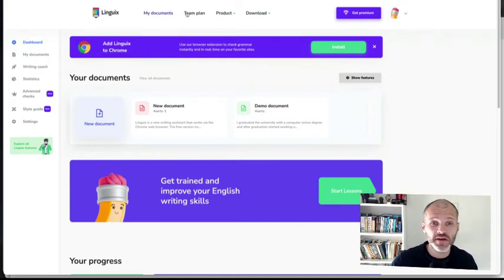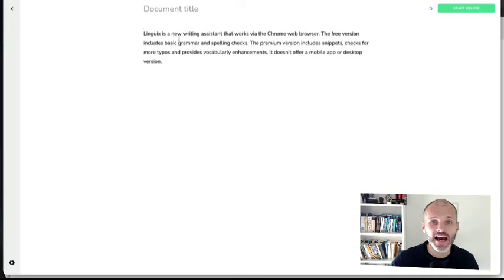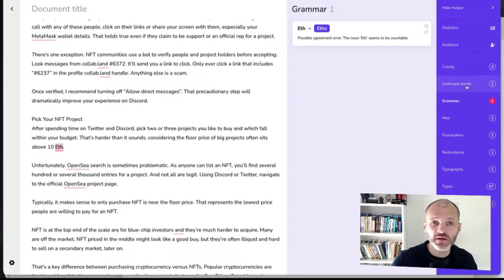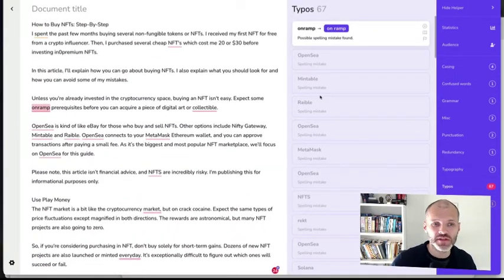For the purposes of this video, I took out an account and I have here a document open. So when I navigate into the Linguix apps, it takes just a second to load. And then it'll flag writing mistakes much like Grammarly. So I'm going to paste in an article so you can see how that works. Linguix will flag issues in your writing in a sidebar that you can review or that you can reject. And it'll also provide context to these issues as well.